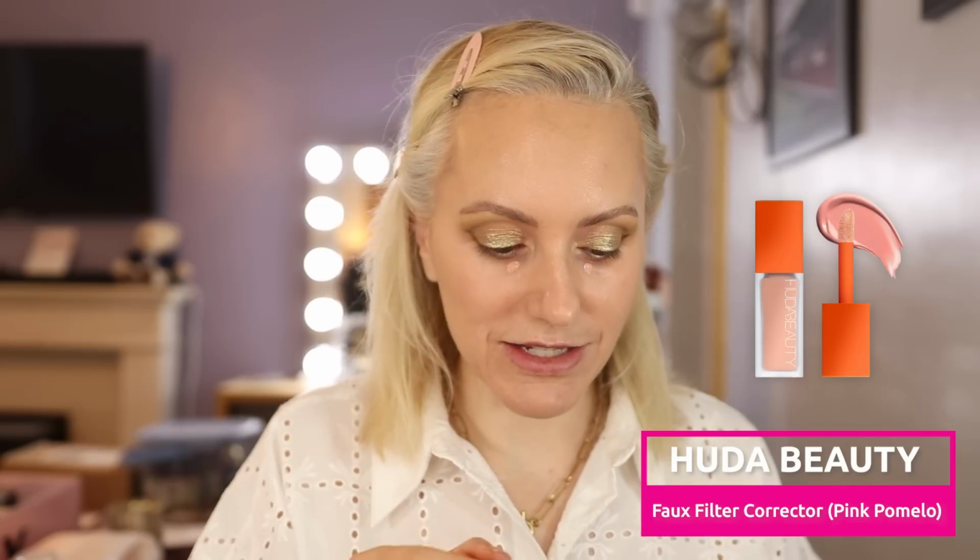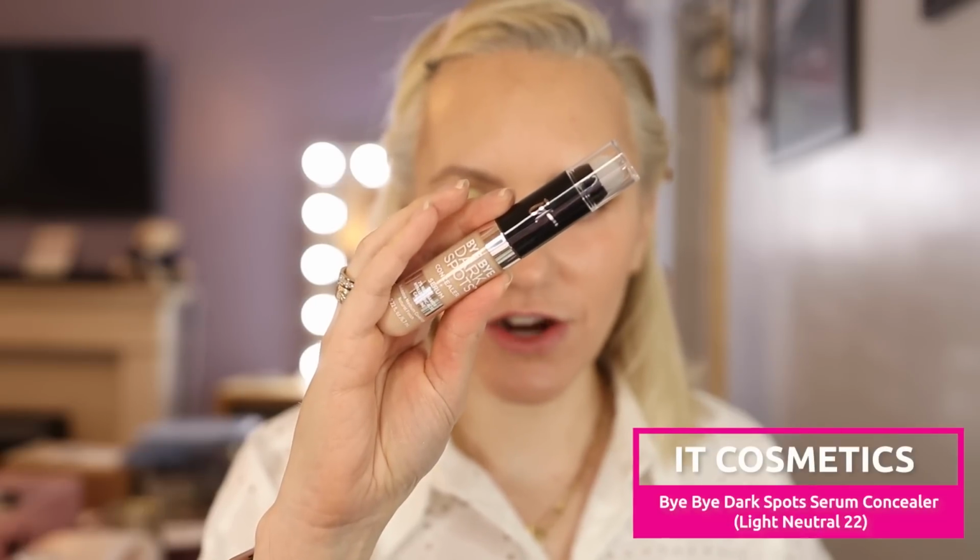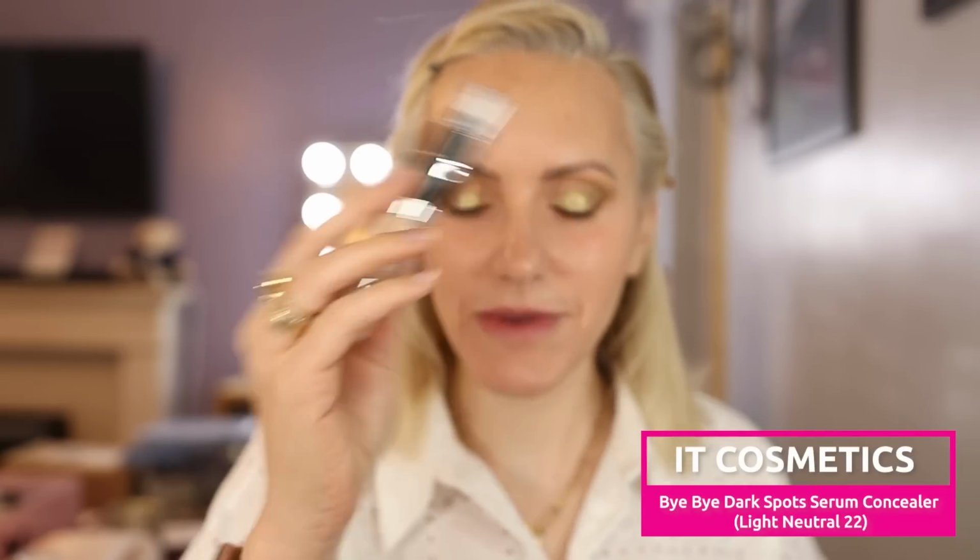It's annoying. I'm going to put a little bit of colour corrector underneath my eyes. This is the Huda Beauty Faux Filter Corrector. I'm just going to blend that out and then we'll move on to a new concealer. So I managed to pick up the Bye Bye Dark Spots Concealer from IT Cosmetics.